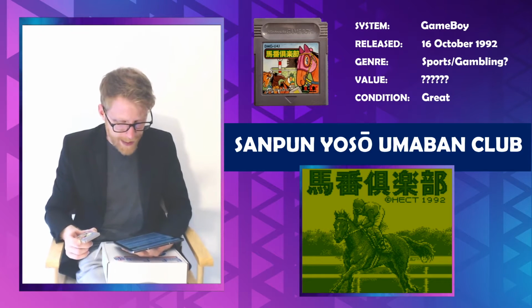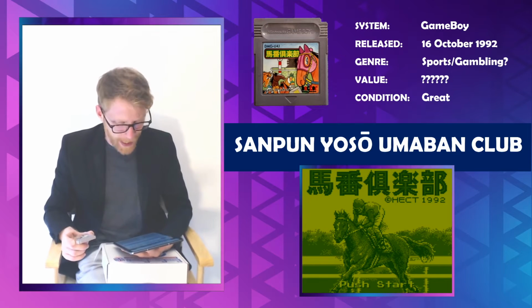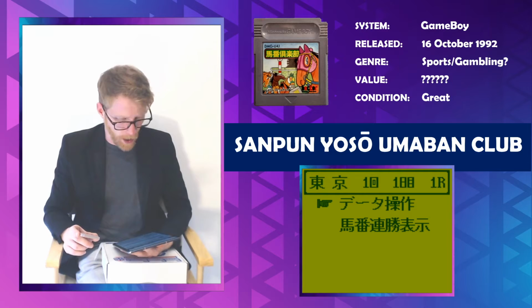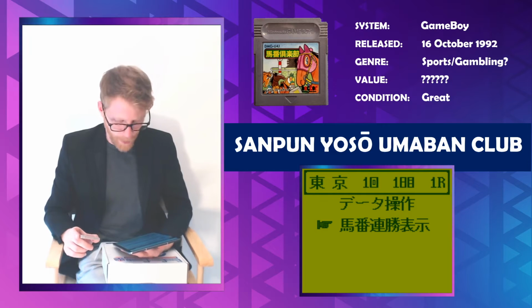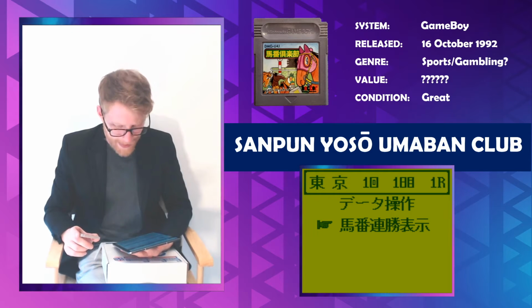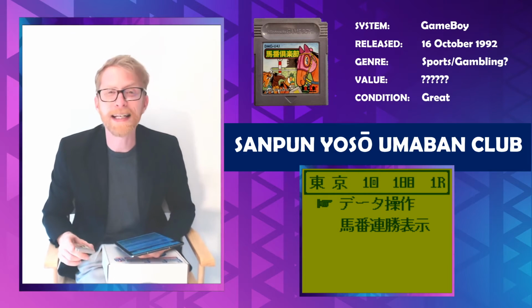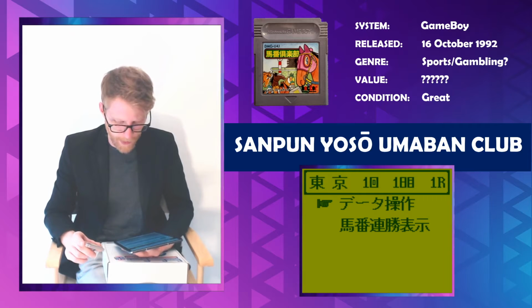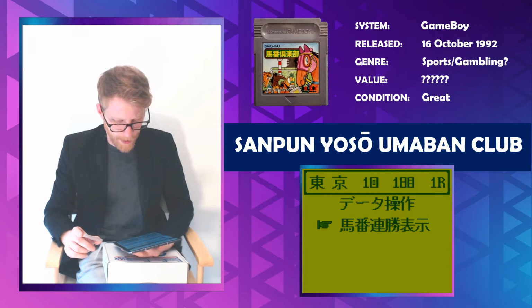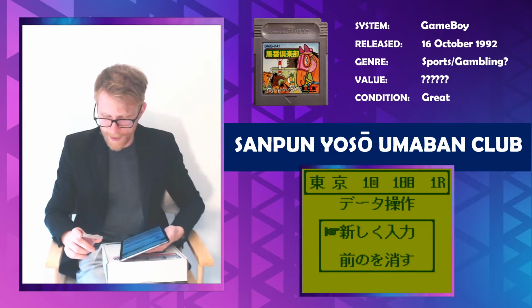This is a horse racing, gambling / sports simulation game released only in Japan. The game is called Sanpon Yosu Umaban Club. I'm not Japanese. I don't know if I pronounced any of this right. It is a Japanese horse racing simulation video game developed and published by Heck for the Game Boy exclusively in Japan. It was actually released in 1992, so pretty early on, and never saw a release in another territory. I wonder why. The game allows players to place bets on horse races.